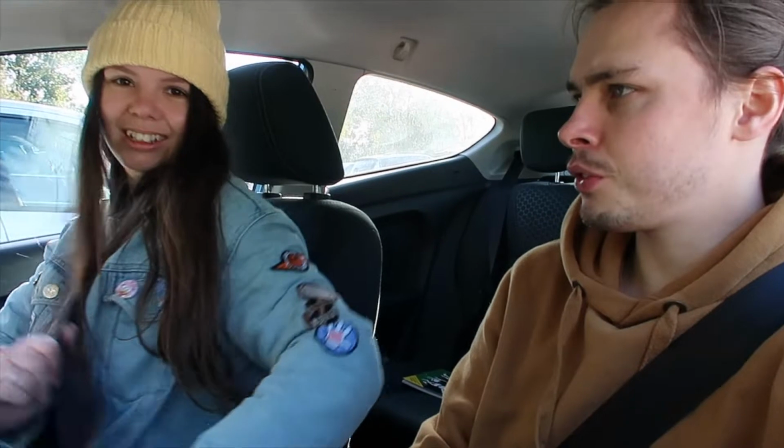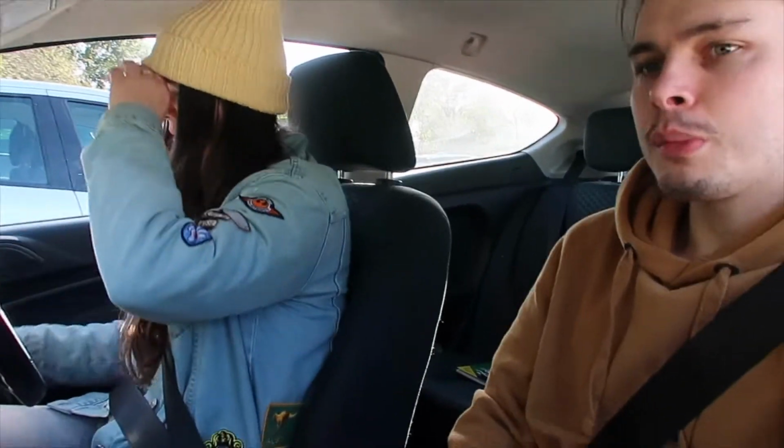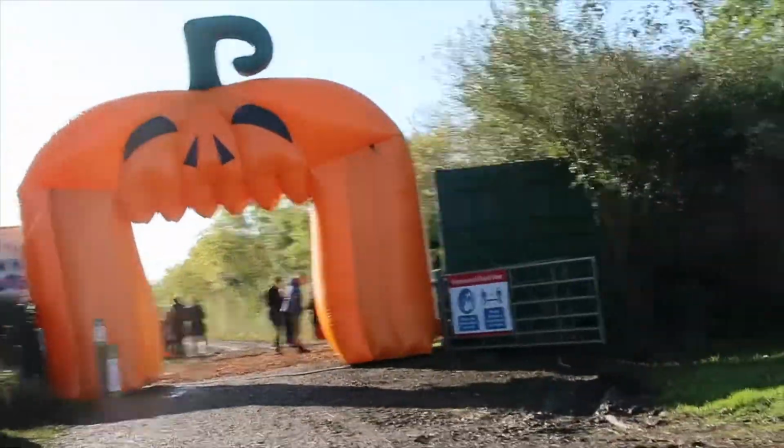Back in the car. We just spent £25 on pumpkins. I know. We may have bought someone else's by accident, we don't know. We bought like 4 pumpkins. To be fair, we spent one big one, which was like 20 quid, which is a lot. But I guess you pay for the experience as well. Never mind. We're going to go to Nice Pie, to the little cafe. Yes, we've been there before, but we'll show you. Goodbye, giant inflatable pumpkin.